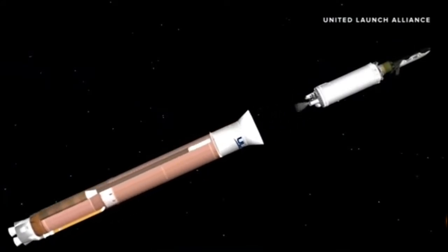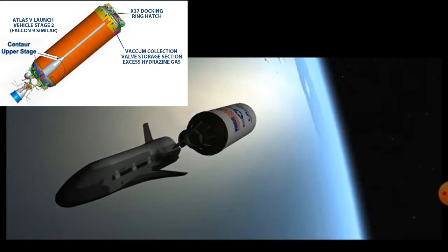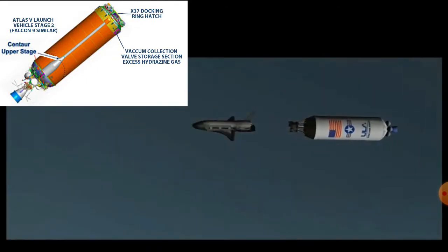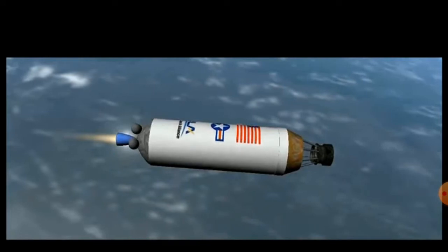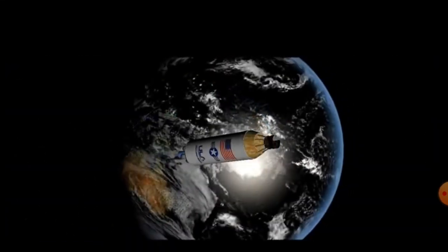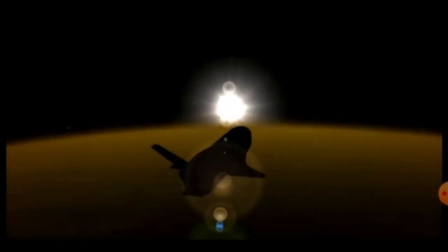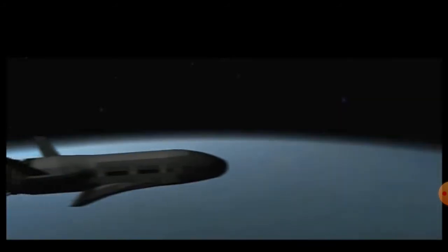The Centaur 5 upper stage booster has the additional capability as a refueling station. After it deploys the X-37, it can continue to high Earth orbit trajectory where it remains. The X-37 orbital vehicle can rendezvous and dock to refuel its RCS thruster tanks.